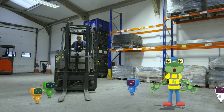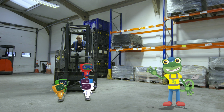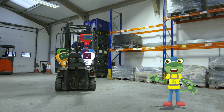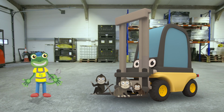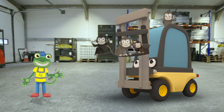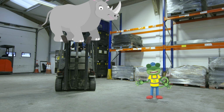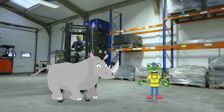Can you lift 5 mechanicals? 1, 2, 3, 4, 5. Well done, Robbie. Florence, can you lift Mabel and her family? Careful they don't swing off you. Woo! Oh, wow! Robbie's going one better and lifting up a rhinoceros. He looks heavy. These forklifts can lift an impressive 1.5 tons, which is the weight of this large rhino.